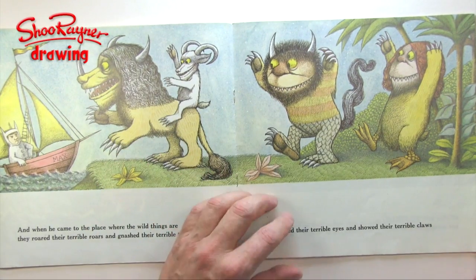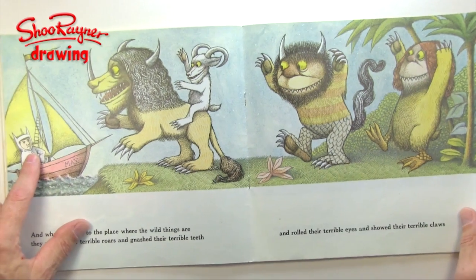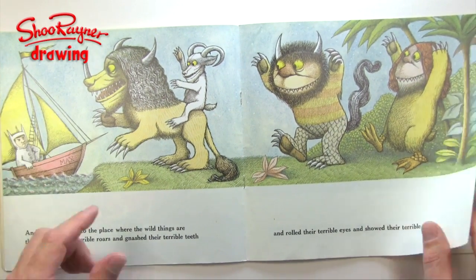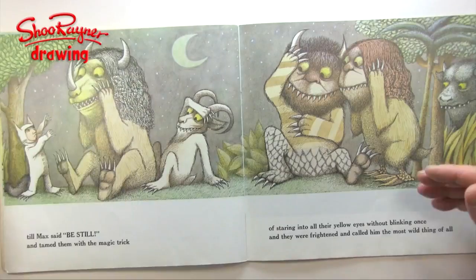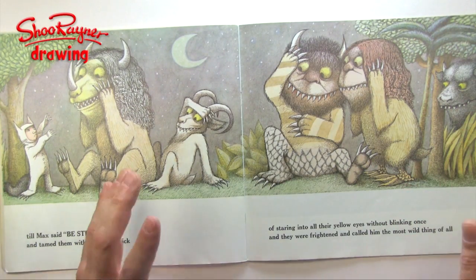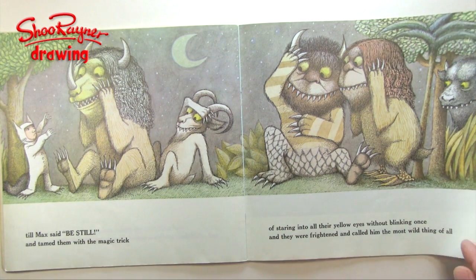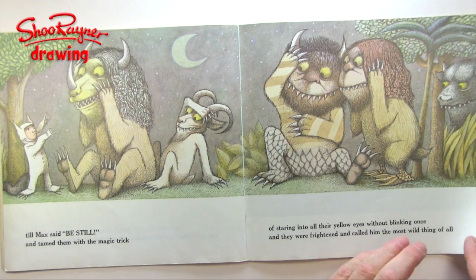They rolled their terrible eyes and showed their terrible claws. He doesn't look very impressed. And again, look, watch what happens with the picture. It keeps coming down. Max said, "Be still," and he came with the magic trick of staring into all their yellow eyes without blinking once. And they were frightened, and they called him the most wild thing of all.